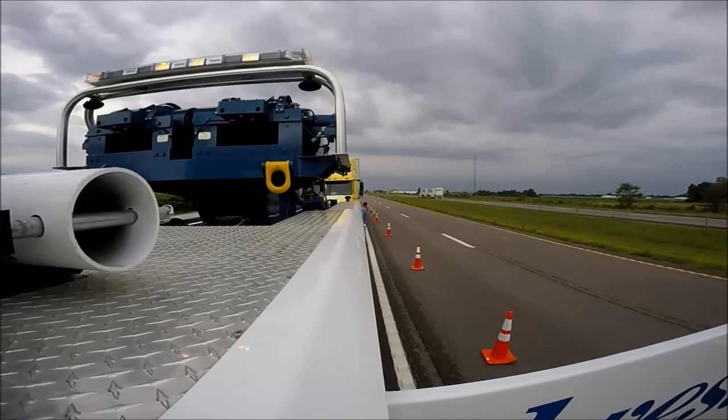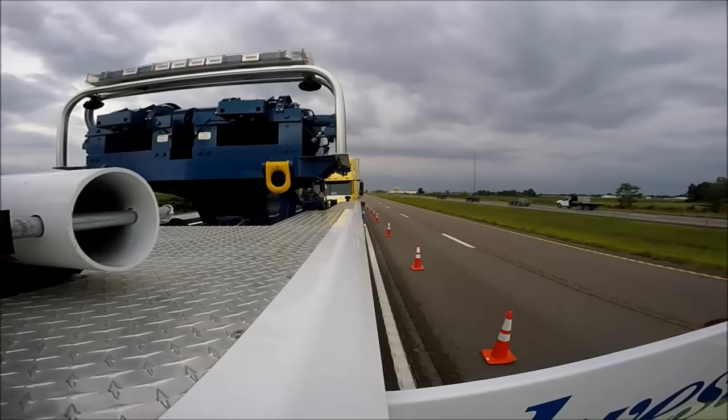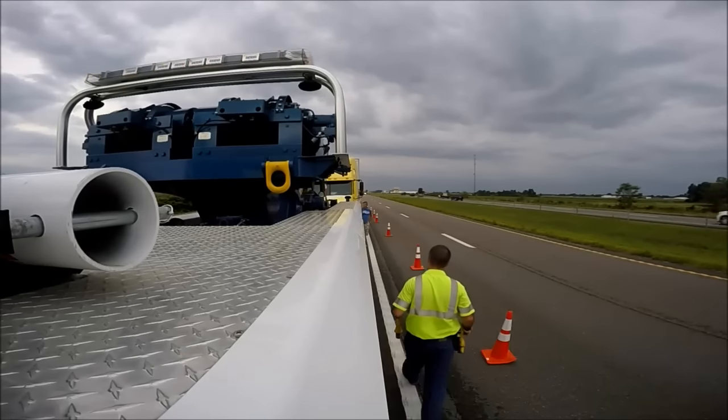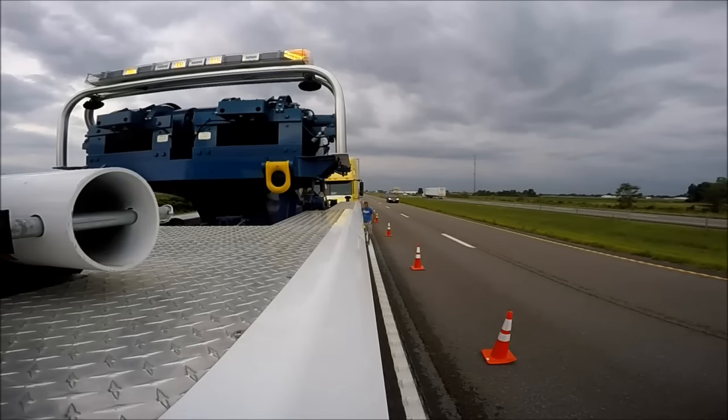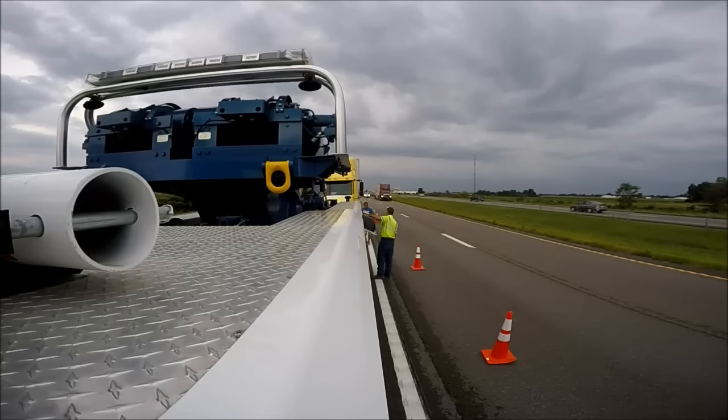Now I've got all my cones deployed. I've got cones set up from the front of my truck all the way back past the trailer on the semi that I'm hooking up to. I carry a lot of cones to try to give me a good buffer zone. I recommend it if you have the space on your truck.